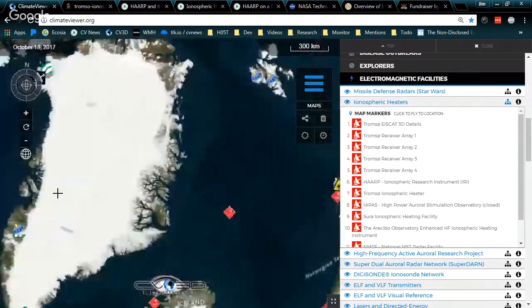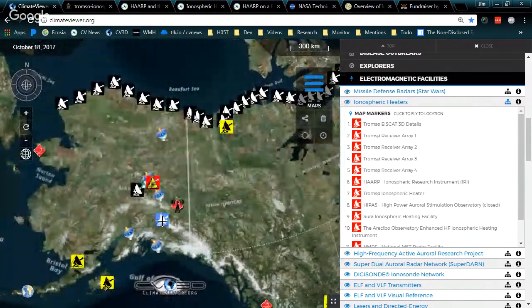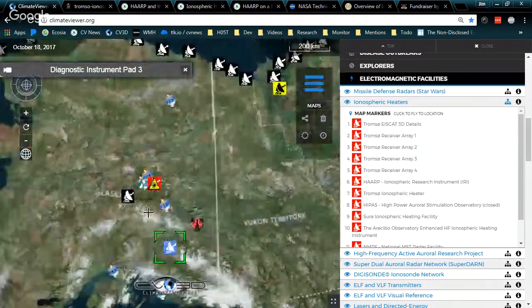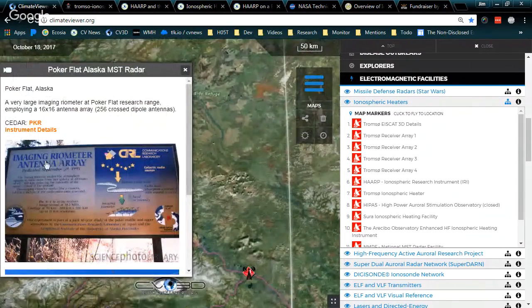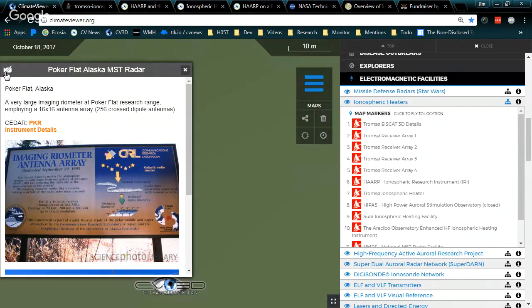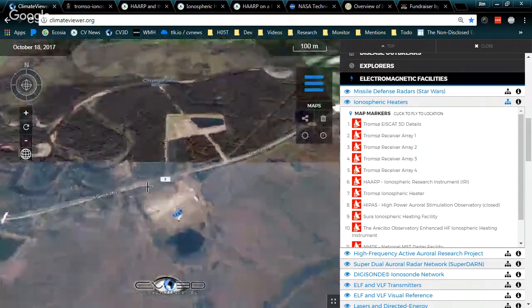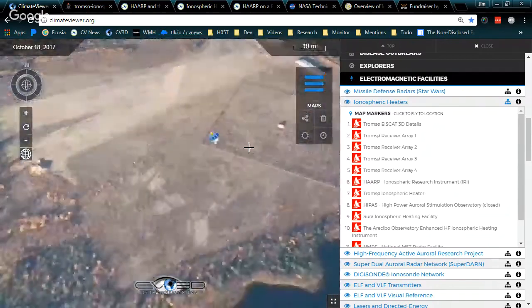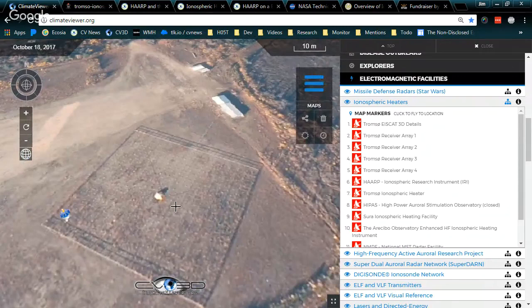Over in Alaska, it's the Poker Flat facility. There's HAARP right there, and up here is Poker Flat. Is that it? Poker Flat. And this is the MSD radar they have. But regardless, this is where Poker Flat is. Let me go down there. I'm just hitting that little zoom button to take me to this riometer. Oh, new photographs. Dang, that's high resolution. They got a new photo of the riometer at Poker Flat.